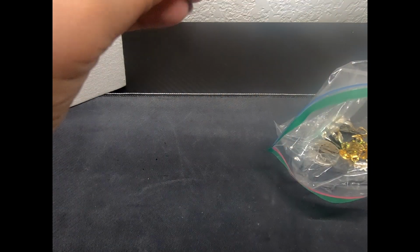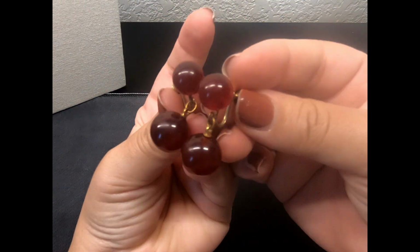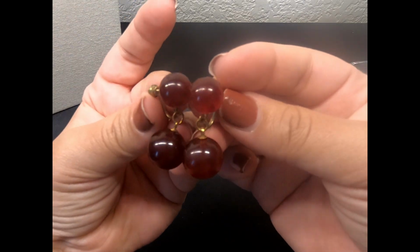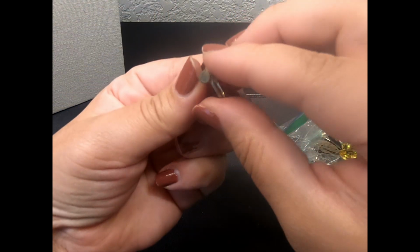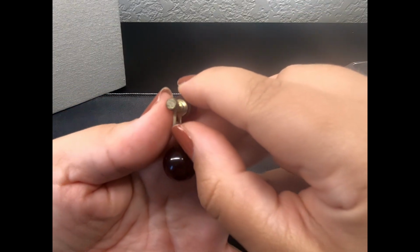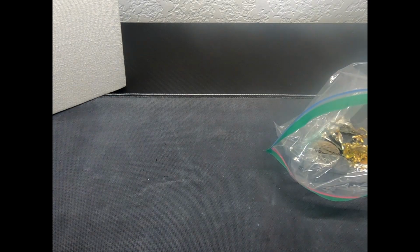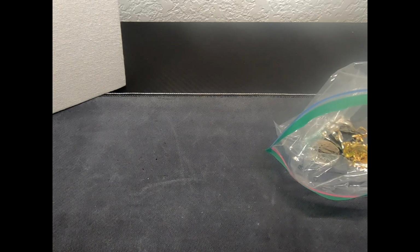Okay, we got some more beads. These are like a clear red tone bead screwbacks as well. And it always looks like there's something there, but it's usually just scratching that I see. So I don't think these are signed either. No signature.